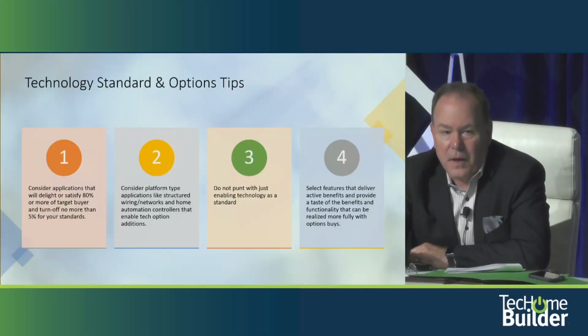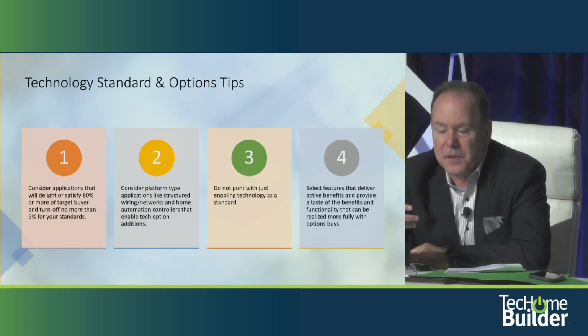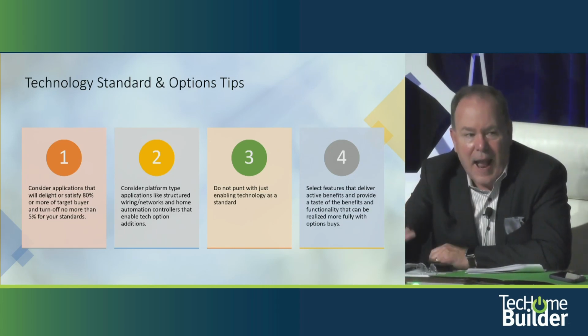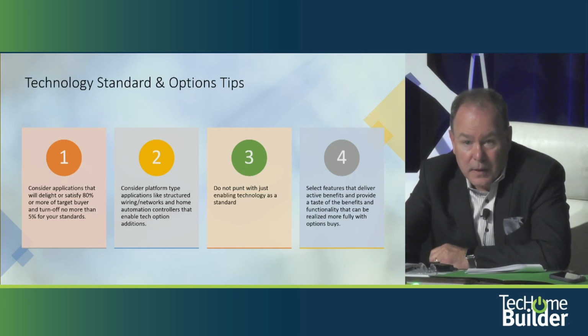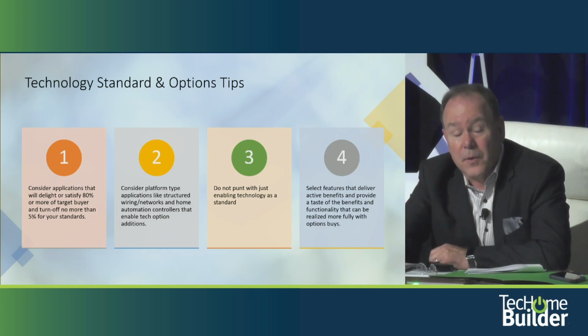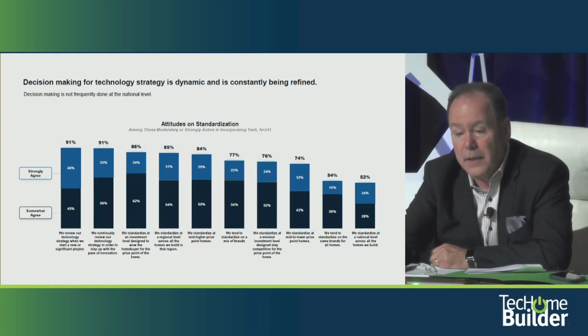And I'm going to say on number 3 here, running conduit and just having dark fiber or cable infrastructure, I don't think is sufficient, because you've got to show the buyer with your standard a little bit of that active functionality and benefit for them to appreciate the technology that is going in on a standard basis, and also it sets you up for the option sales where they can expand that functionality or play with other feature sets.